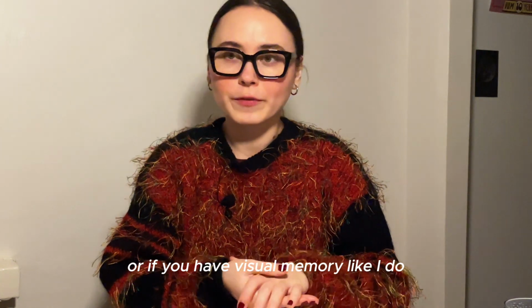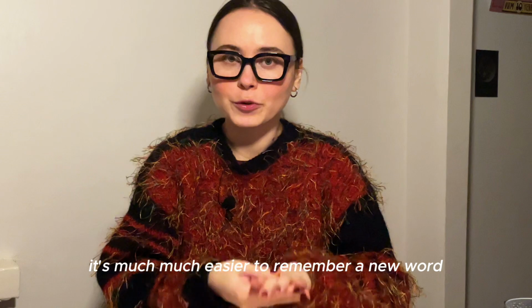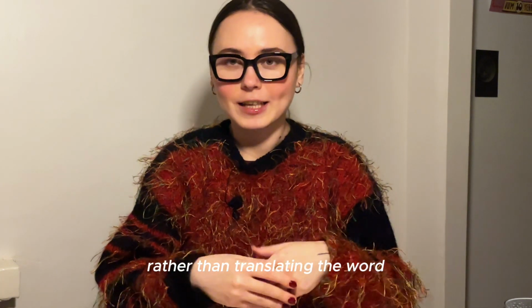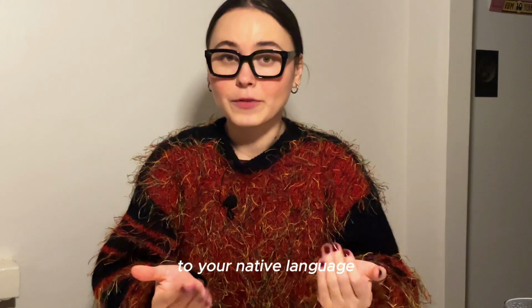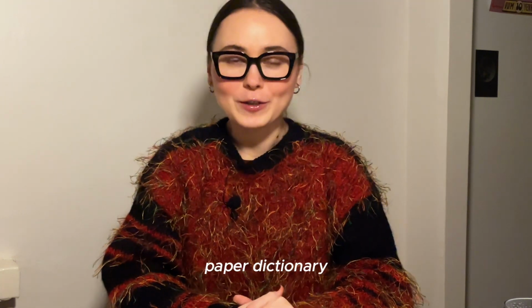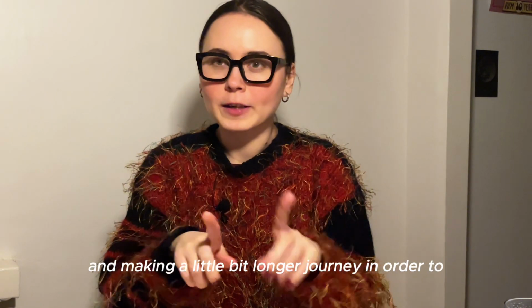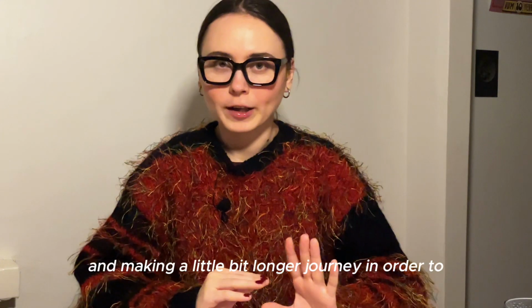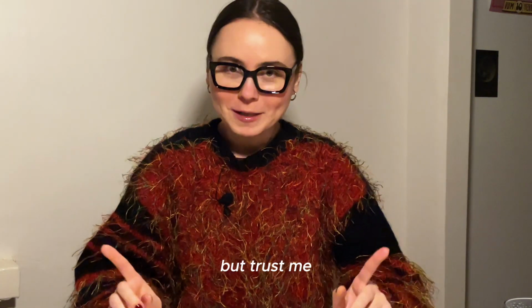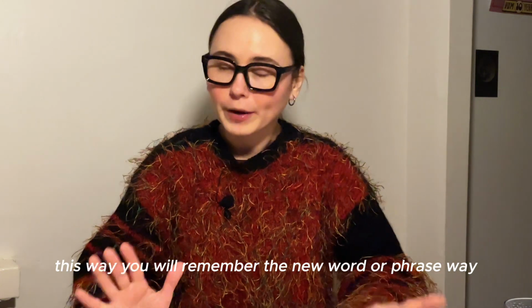Or if you have visual memory like I do, it's much easier to remember a new word by looking at the image of the meaning rather than translating the word to your native language. You can also substitute it with the good old paper dictionary. This way your brain is putting a bit more effort and making a little bit longer journey in order to find the meaning of a new word. But trust me, this way you will remember the new word or phrase way better.